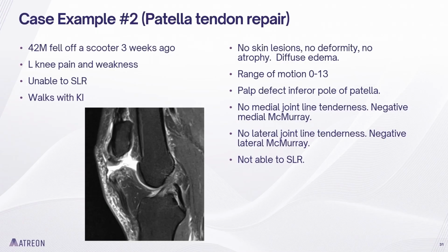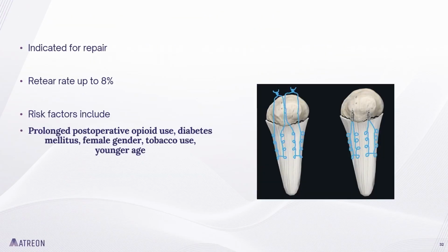A patella tendon, pretty high-level person. It's been 3 weeks, so you're not sure. If you look at the tissue quality, most of these are in the setting of prior tendonitis, tendinopathy. And if you look, he's got changes in the tendon here. So these could be a little bit of risk of re-tear. So how do you do it?